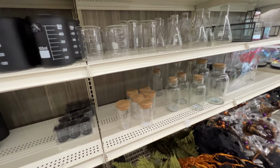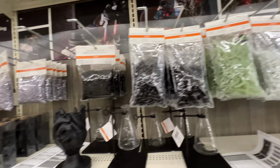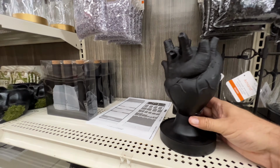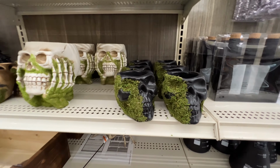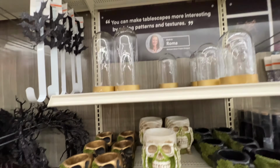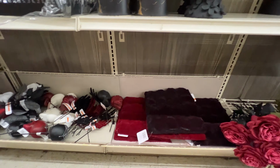Look at these, again, more laboratory equipment. If you wanted to have a crazy lab or doctor's office, you could have a vase sitting on a desk that's made out of a heart. Look at that. That is awesome. We've got some skulls, these little planters, we've got moss growing all over them. Think of all the fun, creepy things that you could stick inside there. Much like these cloches, you can just make so many great scenes out of this stuff. I absolutely love it.